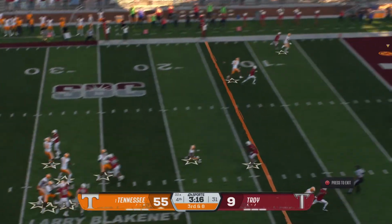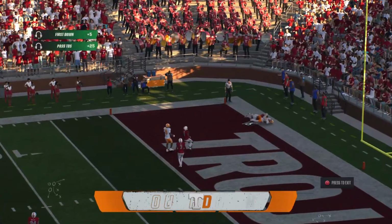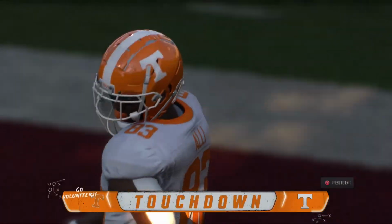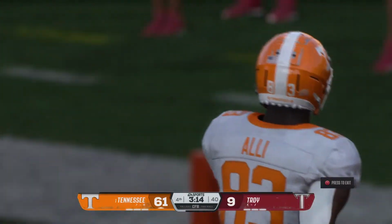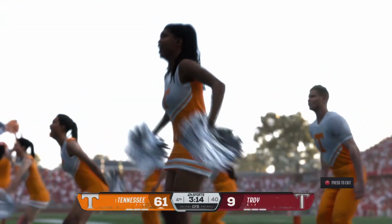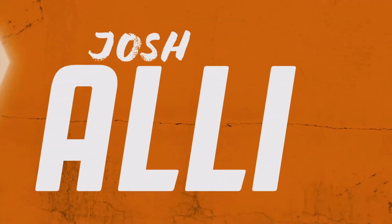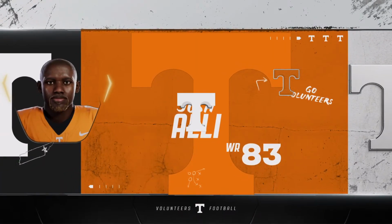Trying to move the sticks on third down through the air. Reels it in the end zone. Touchdown, Tennessee. That one pushes this lead out a little bit more here in the fourth, and now they can smell eight straight wins. Man, this has been a complete performance.